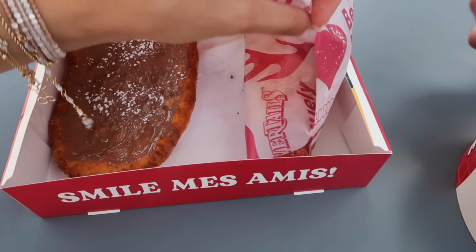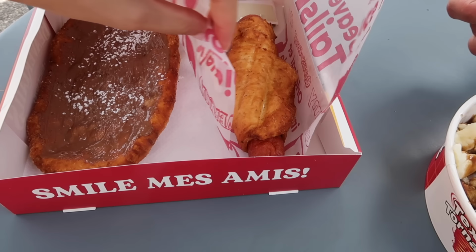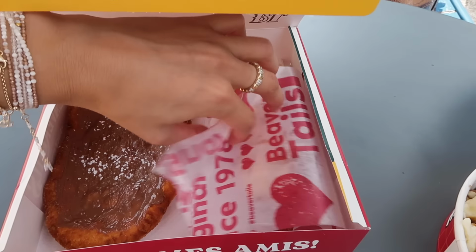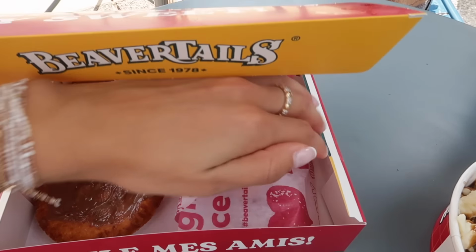And then it looks like she got this beaver dog. Interesting. That did not exist when we moved to Canada. But anyways, we're gonna have that as our dessert. Time to have a beaver tail. Let's have a bite. Still tastes the same. Is it missing Nutella or something?